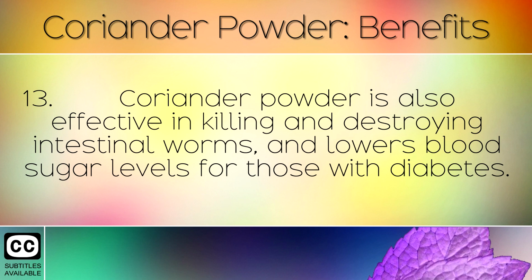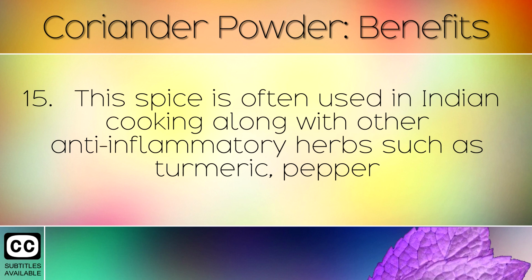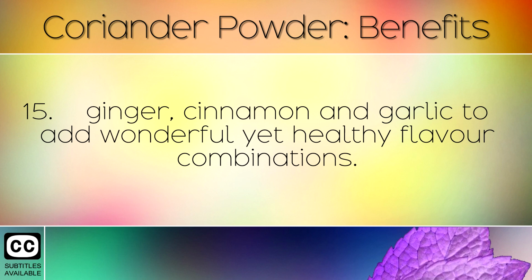with diabetes. 14. The spice has also been shown to lower overall cholesterol levels due to the anti-inflammatory effect it has on the arteries. 15. This spice is often used in Indian cooking along with other anti-inflammatory herbs such as turmeric, pepper, ginger, cinnamon and garlic to add wonderfully yet healthy flavour combinations.